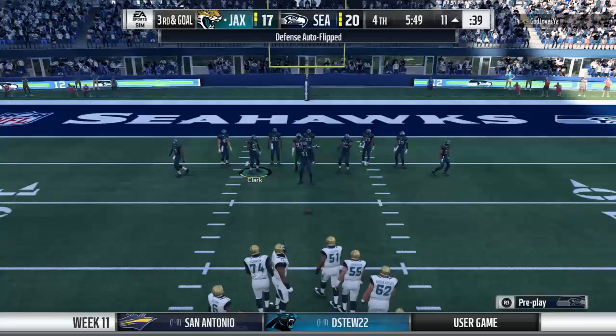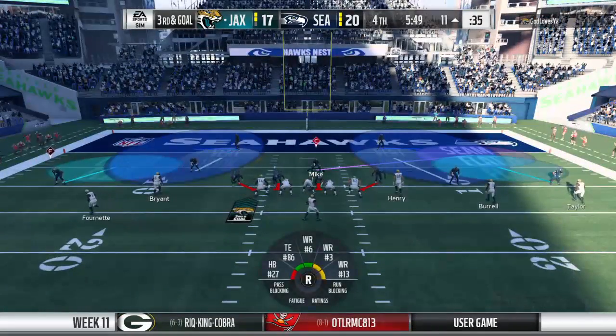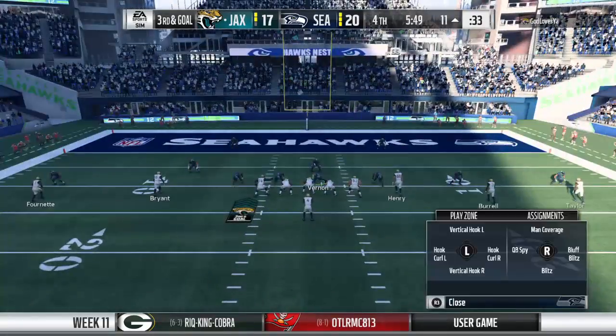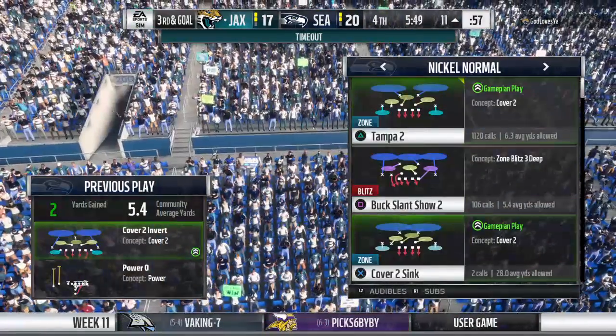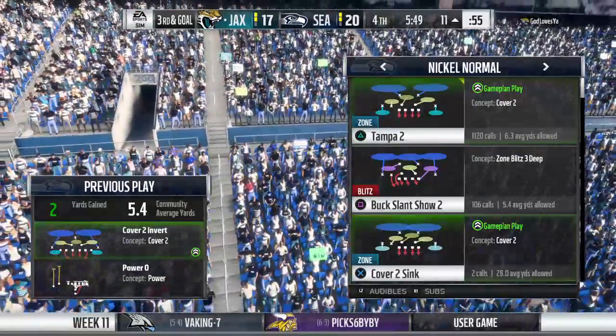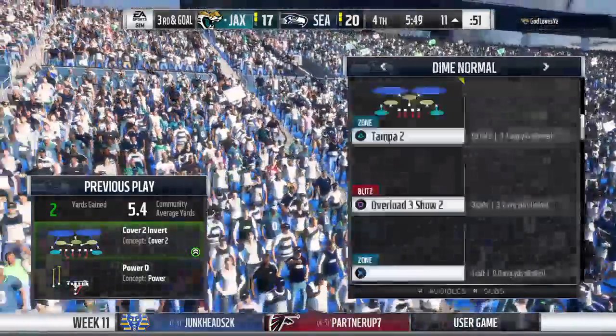The Jaguars on third down. They've been near perfect, 4 for 5 to this point. They're looking at a 3rd and goal here. And now the Seahawks are going to take a timeout here on defense. It's just their first. They'll be down to 2 remaining as we step aside here in the fourth quarter.